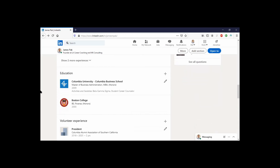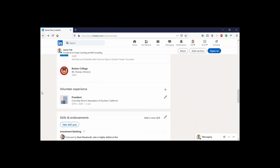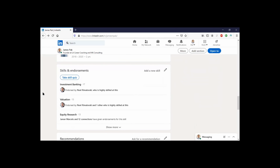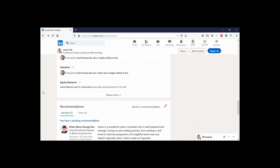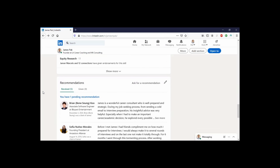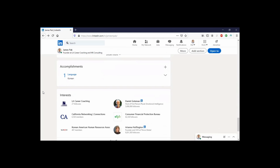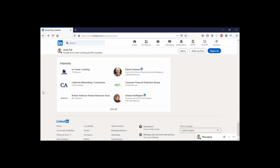Here we highlight, again, education. You can put in some of your volunteer experience if you have some. If some contacts want to endorse you for various skills, they can endorse you here, or you can also take a skill quiz. And over time, if you can get recommendations through your bosses or coworkers, that's also really powerful. It just goes to show somebody who's reviewing your profile what others think about you. And then you can put in some additional information here about any interests you may have. You can sign up for various groups, or if you want to follow certain people, you can do that as well.